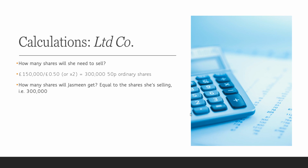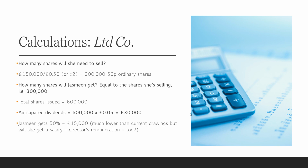She's going to get another 150,000 pounds worth of shares, so she'll get 300,000. That means there'll be 600,000 in total. So if we pay a dividend of 5 pence per share, dividends would be £30,000. But remember, she only owns half the shares, so Jasmeen will only be getting £15,000, which is a lot lower than her current drawings, certainly a lot lower than her current share of profit.